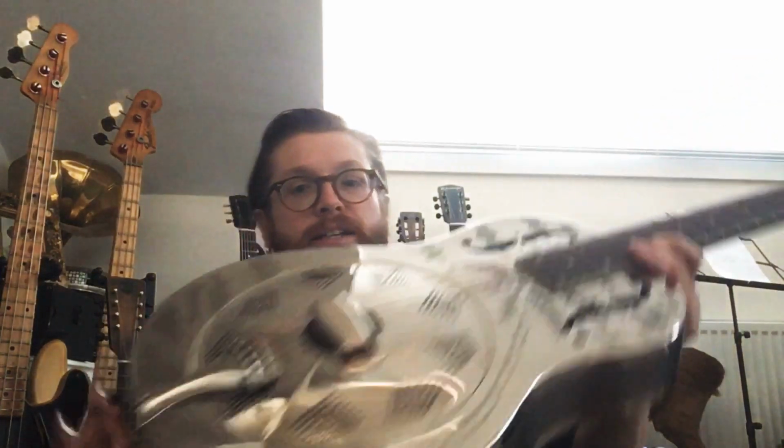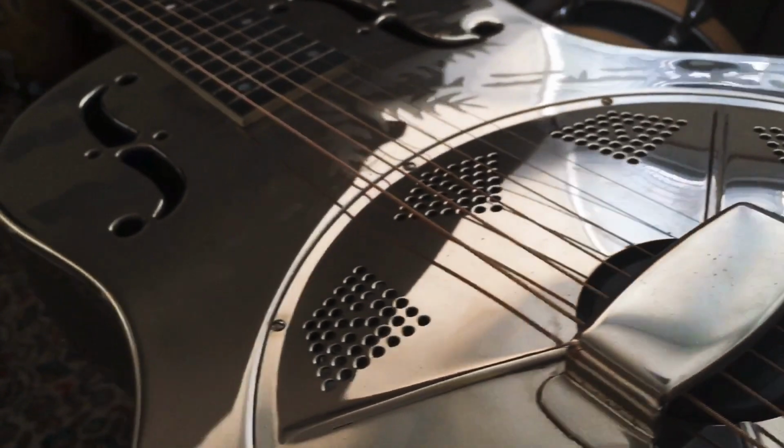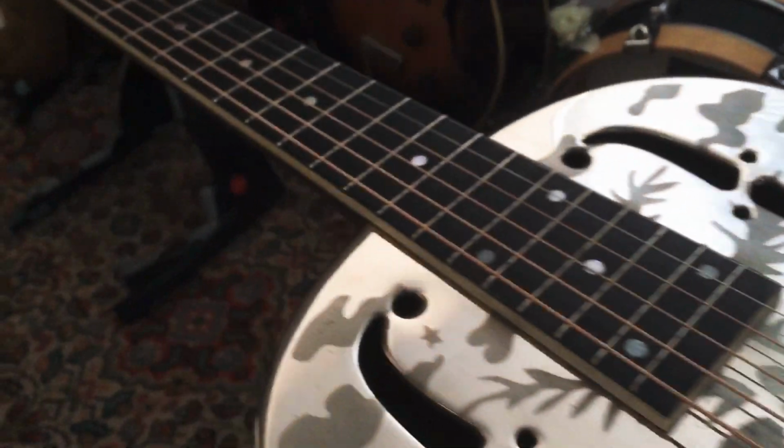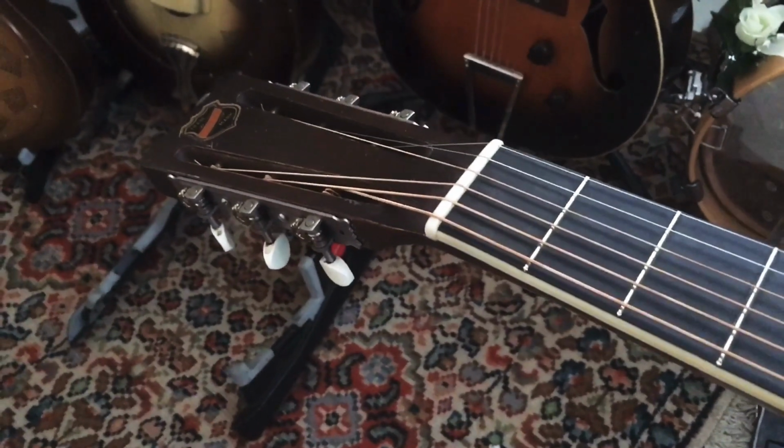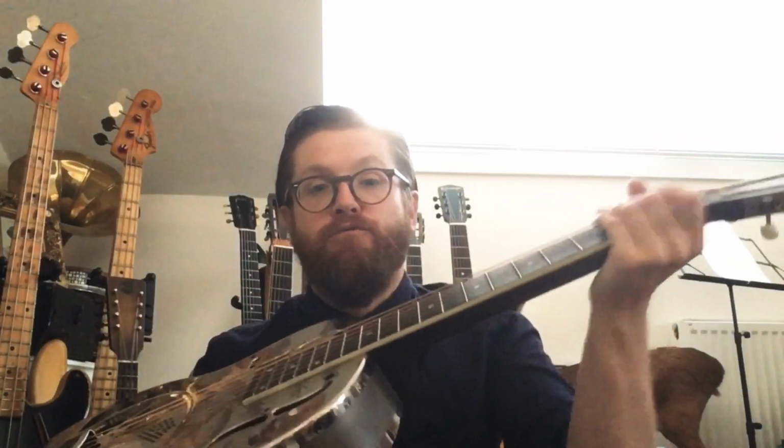It's very light. You'll see it's immaculate. It's mint. I have the case for it as well. And it's a great instrument. Massive, humongous, I don't know if you can see, but it's a massive neck, real big neck on it.